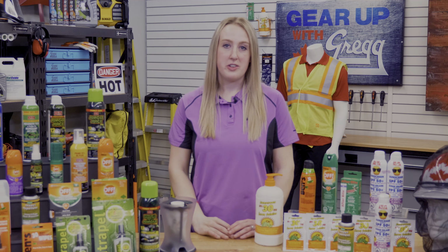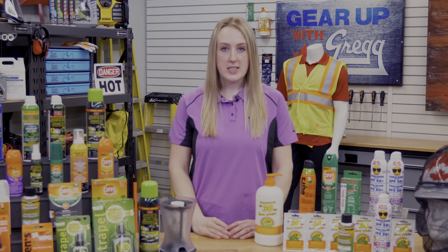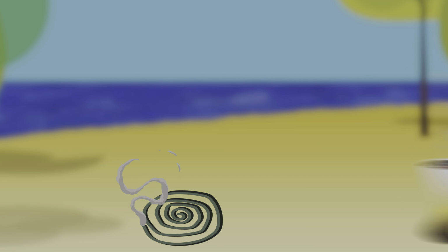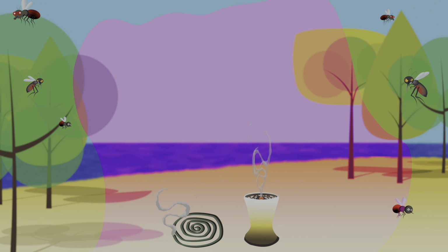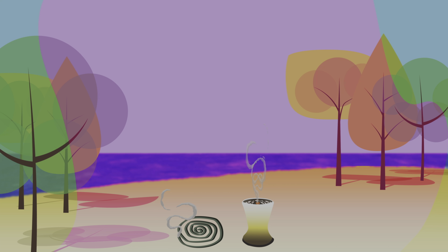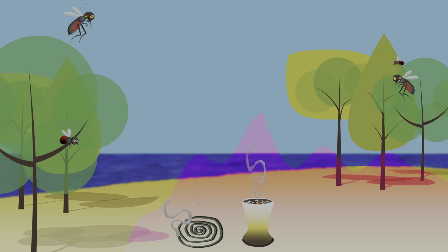Before you head out into the Great Canadian Wilderness, or even just in your backyard, there's a few more insect repellent products we should talk about. The mosquito coils and lamps from Off both work by slowly releasing an insecticide into the air that will kill those pesky little bloodsuckers. For obvious reasons, these work best when there's limited airflow, so on a windy day, they might not be the best option.